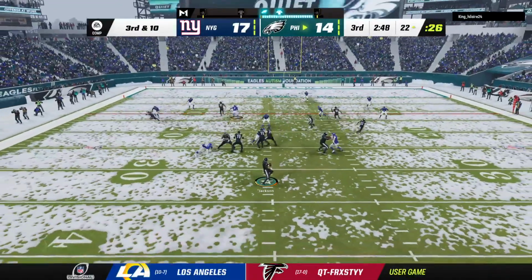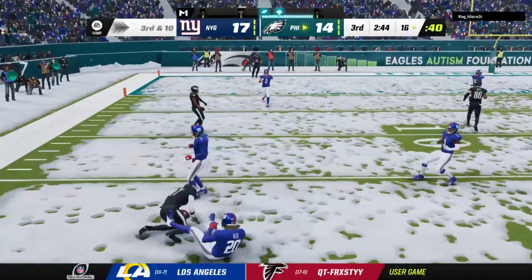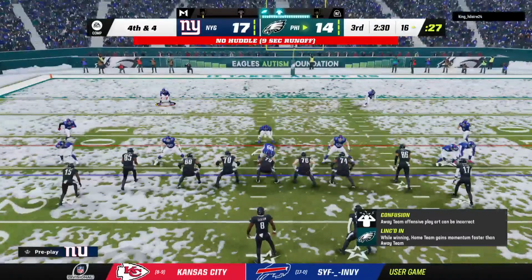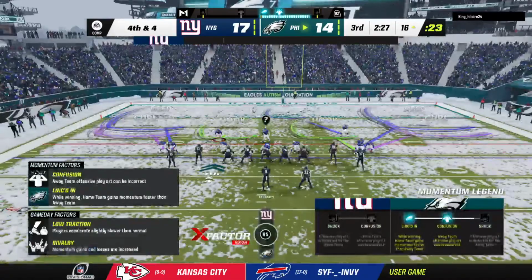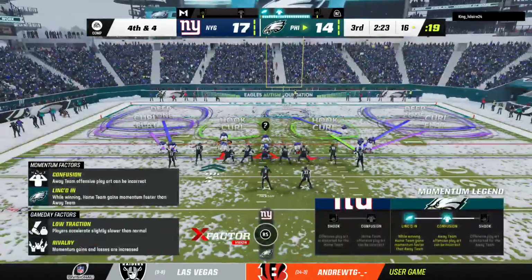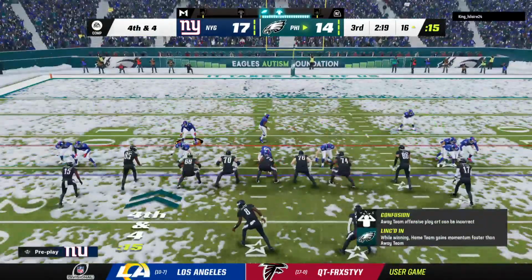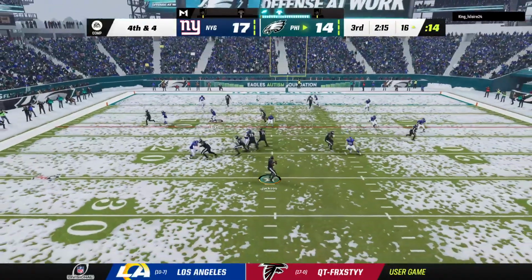To throw again is Jackson. Wilson's got it, complete. And they'll get to him short of the first down at about the 16. 4th down, here's Jackson.